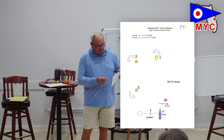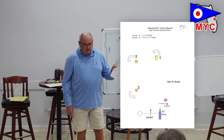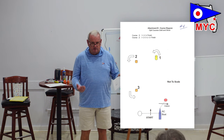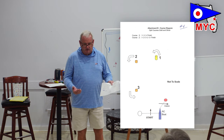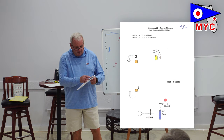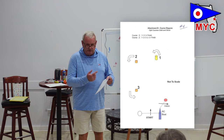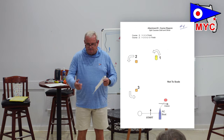Not that much different, but it's 4 marks total, an offset finishing mark. And again, it gets back to, okay, who am I working with? I'm working with the Aussie fleet. Aussie gold and silver, or maybe the green, something along those lines. So you can put the green guys on course X, which is only 1 lap. You can put the more experienced guys on course Z, which is 2 laps.